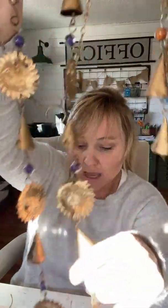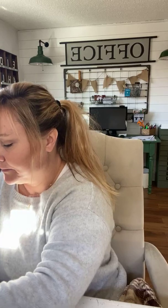So this is how I shop at thrift stores. I don't see this as a wind chime. All I see are all of these bells on these wind chimes. I am decorating our living room for the holidays. I have a lot of brass and I just went super simple this year.